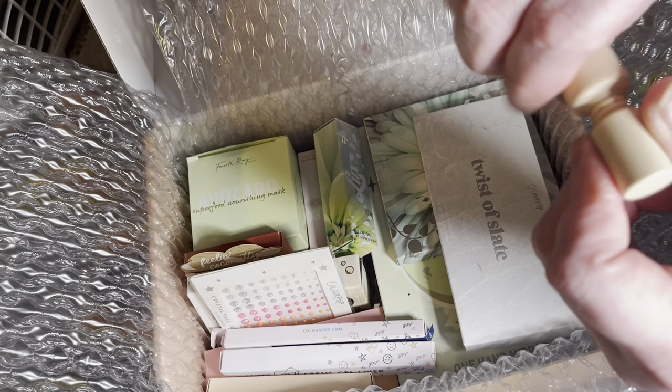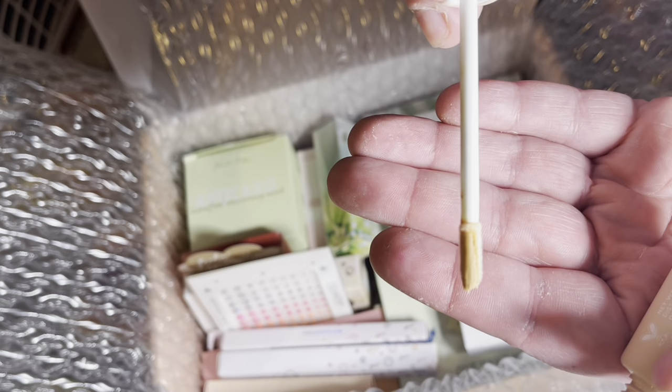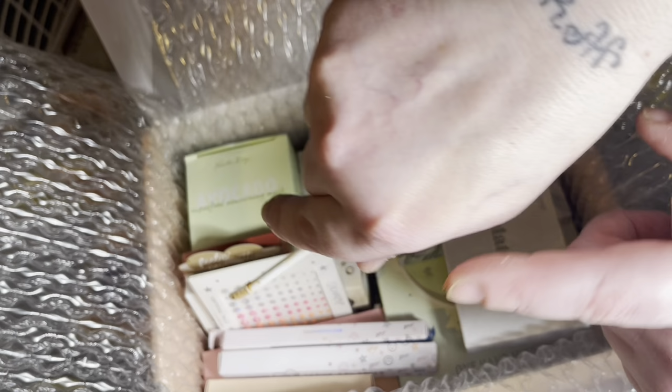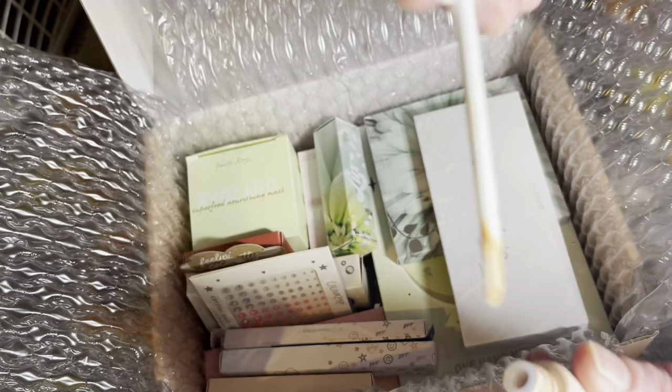I thought it was going to be a squeezy tube, but it's a doe foot applicator. It's one of the ones I like for lip gloss and things. Since I did it that way, that's kind of dark, but when you blend it out, you can't even really tell it's there. So, yeah. Okay, so we have that.